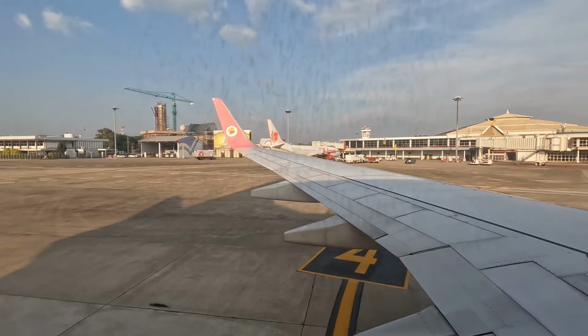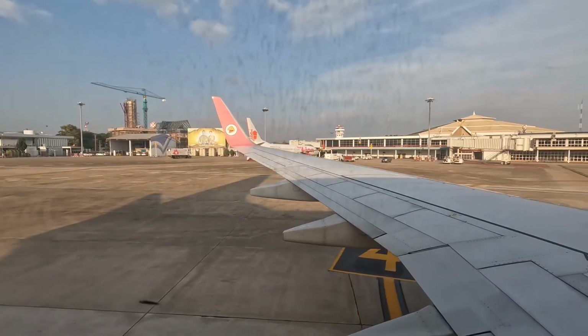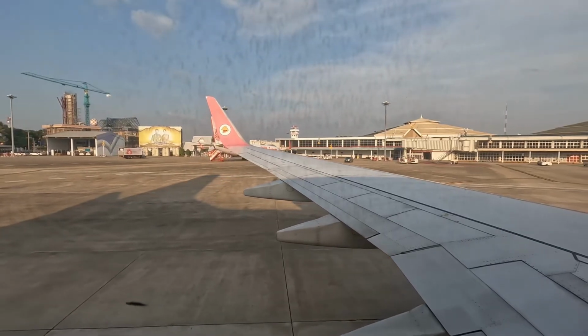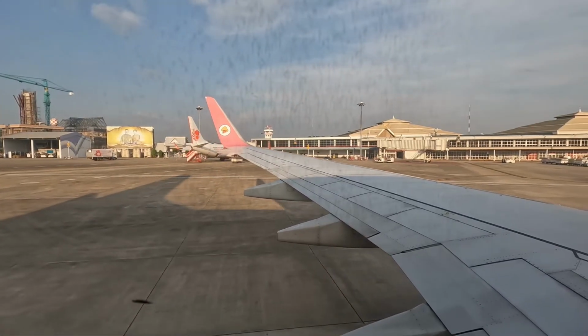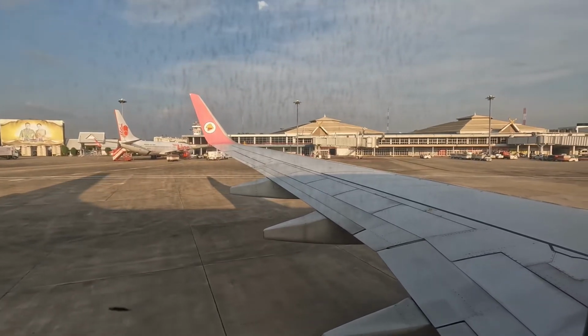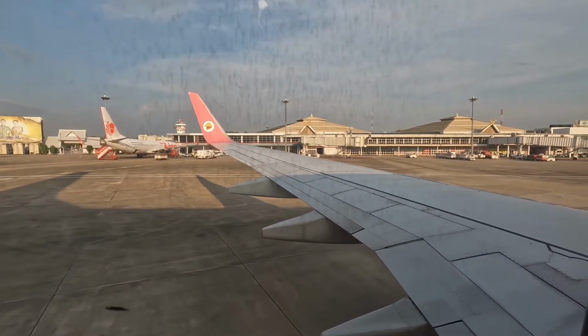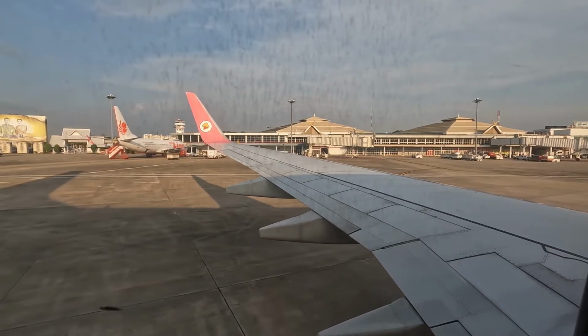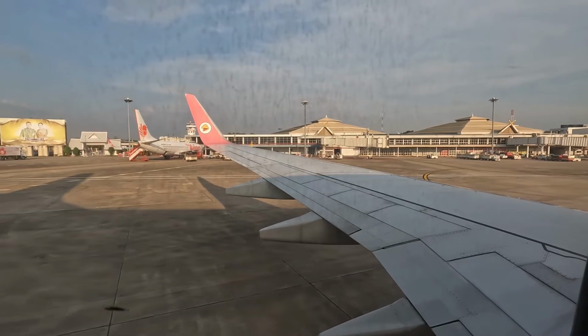Please take a few moments to locate your nearest emergency exit. To evacuate the aircraft, leave your personal belongings. Floor level lighting will guide you to the exit.